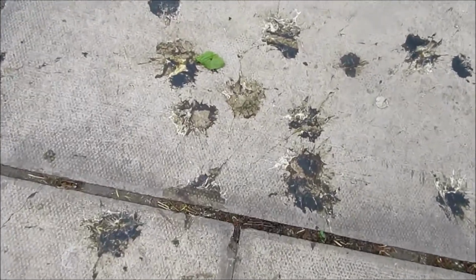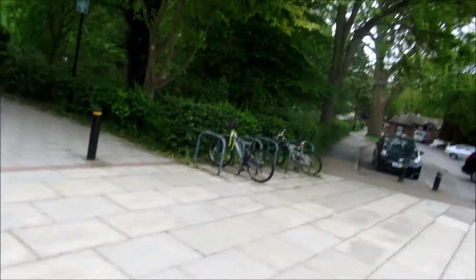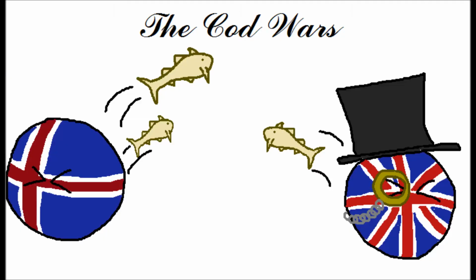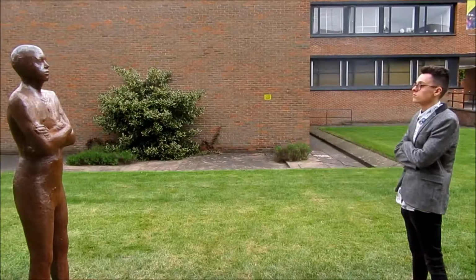These sculptures mark a link between Hull and Iceland. Thousands of years of trade and history between the two countries took a bit of a knock during the 1950s, 60s and 70s with the outbreak of the Cod Wars, something I will talk about more later.